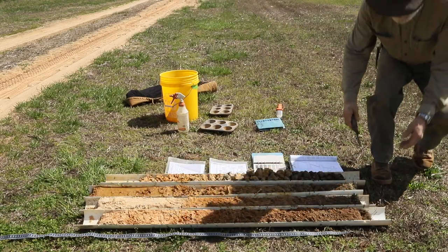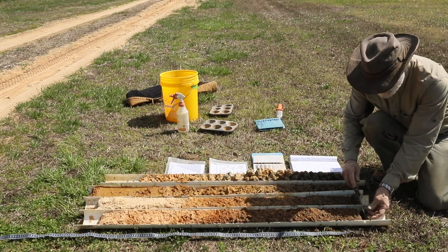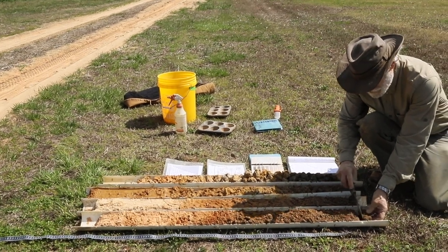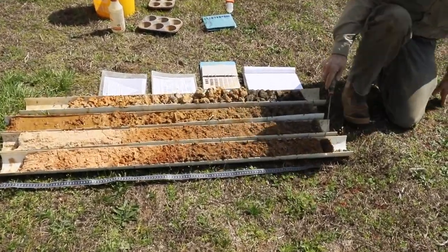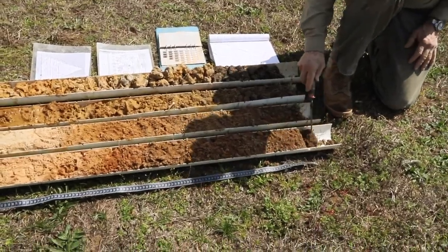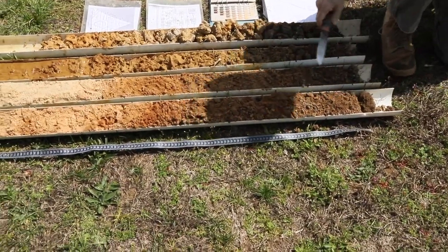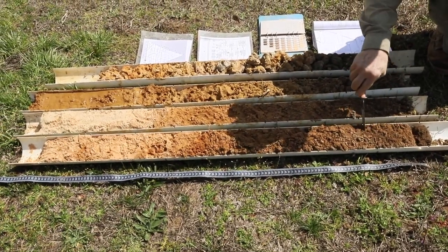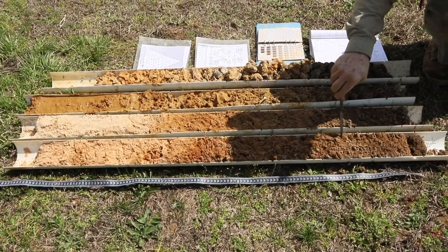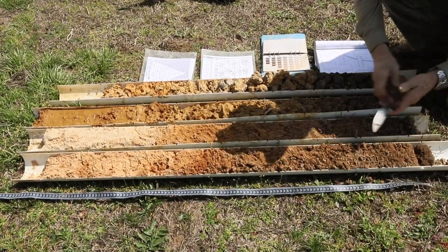Let's start with this one. I think we can clearly see this is a separate horizon because it's so much darker and richer in organic matter. It's probably a very recent horizon. It's probably just formed in the last couple of decades where they stopped plowing this. And then we're feeling for changes in texture. So it's getting a little harder to poke there.